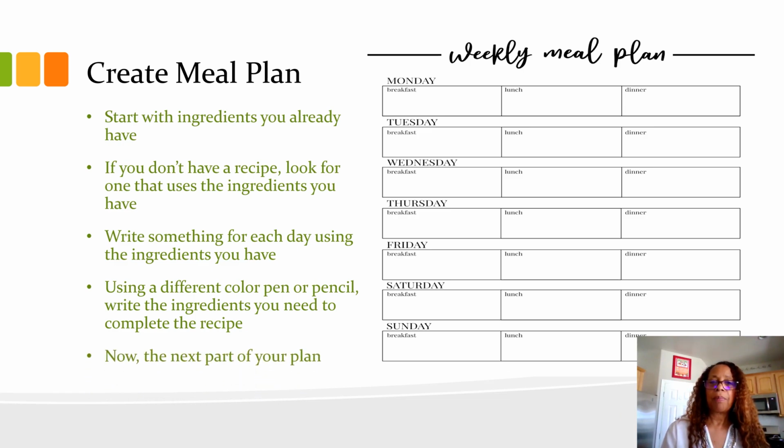Next, you're going to be able to do your plan. Now that you have the foundation of what you need to do, we can now do the plan itself.